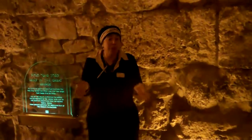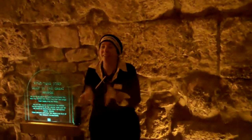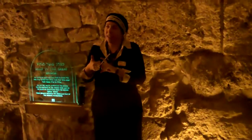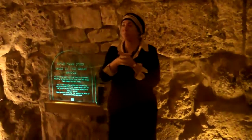Also, on Mondays and Thursdays, boys come from all over the world to have their bar mitzvah celebrations at the wall. Not this month. Right? In the Jewish calendar, when we have a leap year, we don't have an extra day, we have a whole extra month. So we're actually in the leap month right now. So this month, there's no bar mitzvahs. Right? They're next month.